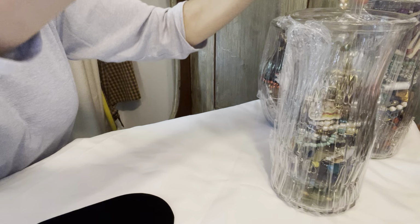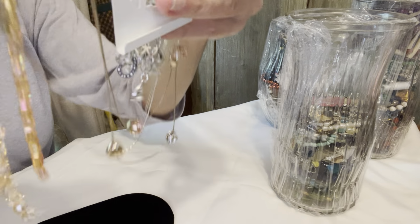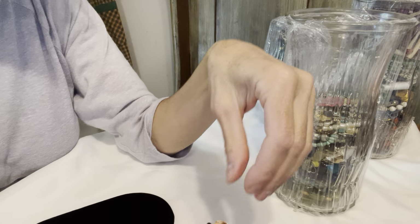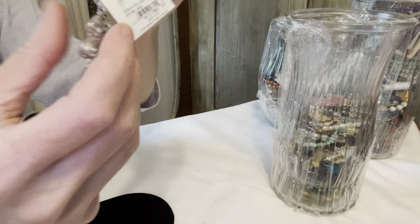Oh, and there goes another random bead. So I think I have another broken piece. And the lady at Goodwill is like, oh, they put really good stuff in there. Well, we'll see. Oh, I see broken beads. So I'm going to put together broken beads for my friend Jen.